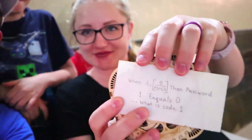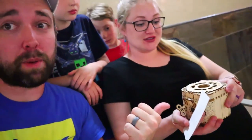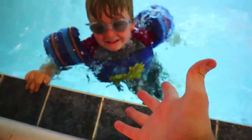We still have this puzzle box from a few episodes before. We have one clue. It says part one of two. We still haven't figured out this puzzle box yet. 18, 19, you made it! You have to gather all six flags. Do you think you can do that?